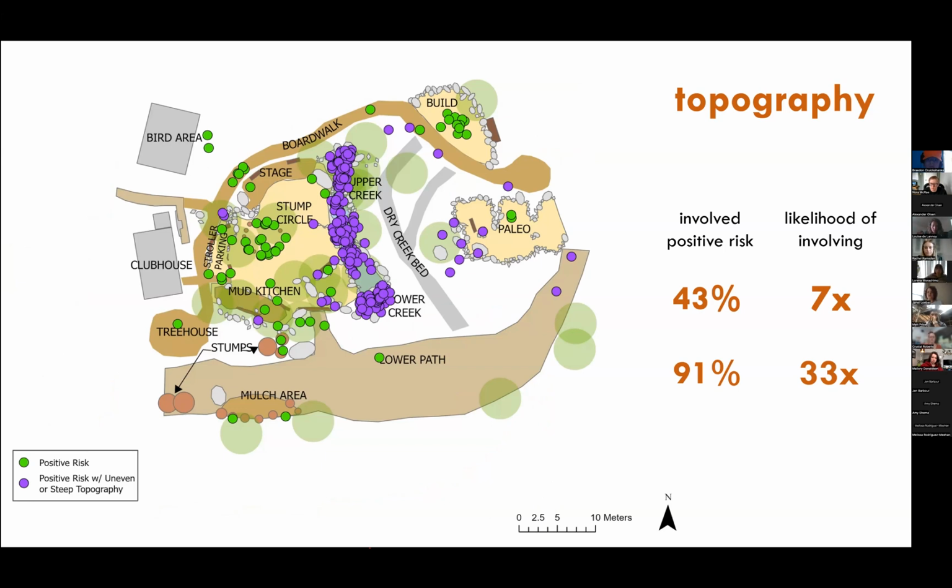And actually, I'm missing those little labels on the right. So if it was a steep slope, 43% of them involved an element of positive risk and were 7 times more likely to exhibit positive risk. But for uneven surfaces, 91% of them involved positive risk. And on those uneven areas, it was 33 times more likely to see positive risk happening in those places.